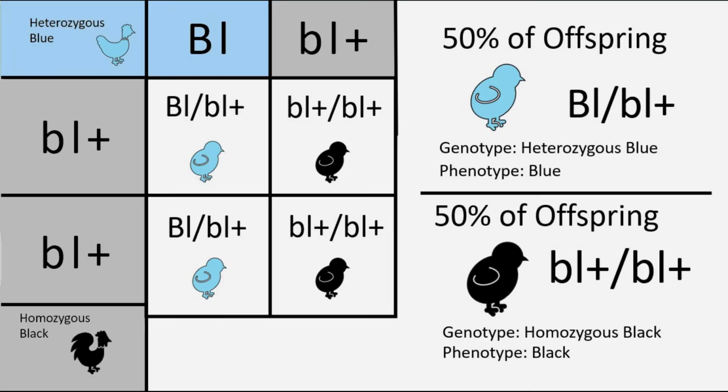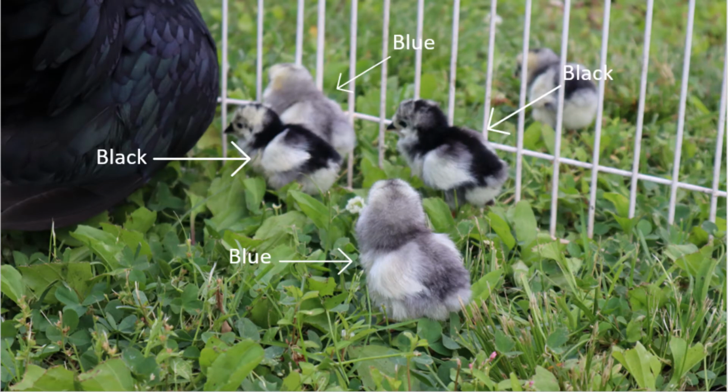The next pairing we will look at is blue x black. The genotype of a blue chicken at the blue locus is capital BL/BL+, and the genotype of a black at the blue locus is BL+/BL+. Since blue is an incomplete dominant gene, when you breed blue to black, 50% of the offspring should be blue, with a genotype of capital BL/lowercase bl+, and 50% should be black, meaning they have the genotype of BL+/BL+.